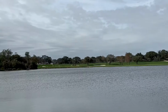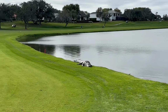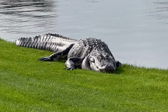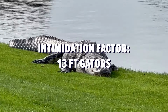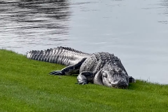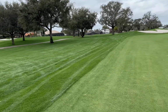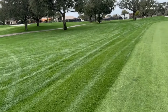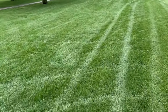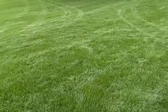Let's try another one. Not only do you have the water to deal with, but you also have gators that are 13 feet long. So I go ahead and keep my distance right here and let Stumpy over here just chill for the day. So let's play Find the Golf Ball. It landed on the fairway, rolled into the rough, and as you can see, there's just no sign of it. You got to get in here and really start looking for your golf ball the minute you're off the side of the fairway.